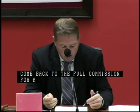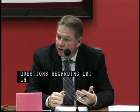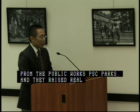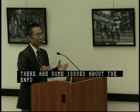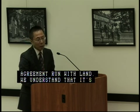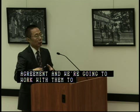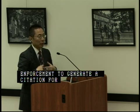Great. One smaller item. I understand we've gotten some questions regarding our standard LMI language. Can you look into what concerns there might be and refresh the document for the new year if appropriate? Yes, we've had meetings with folks from Public Works, PIC, and Parks, and they raised some really important questions about the license agreement, including enforcement and whether the agreement should run with the land. They raised some really good points. I'm revising the agreement to incorporate all their concerns, and we're going to work with them to create an enforcement mechanism to generate a citation for people who do not abide by the requirements of the agreement. Hopefully we can make this system more productive.